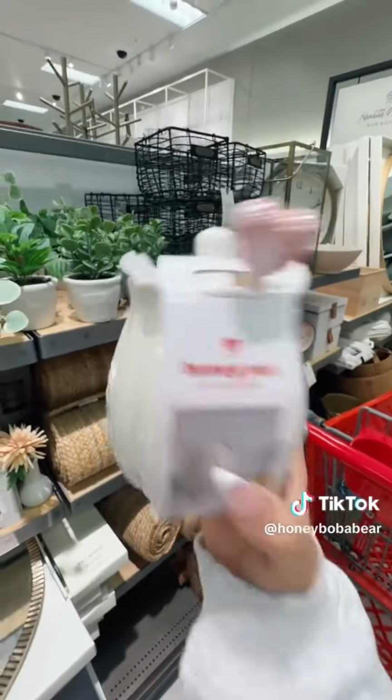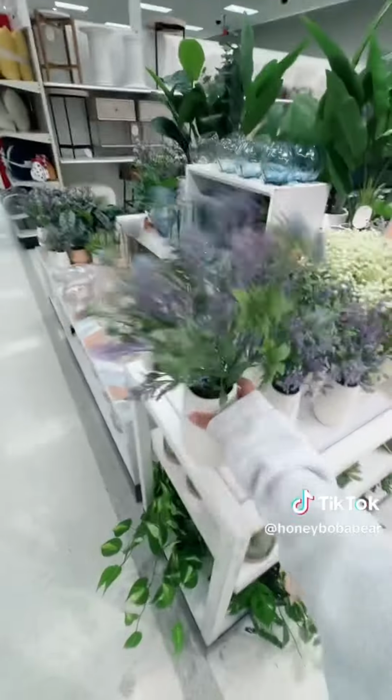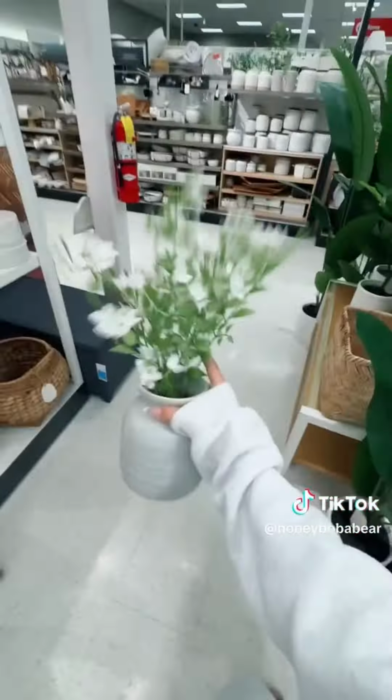I was hoping to find this. There was one left. Little honey pot. It's so cute. Also found this cream and sugar. These cups and more stuff I don't need. Definitely getting this for spring. Maybe I need 2. Or do I do this one?